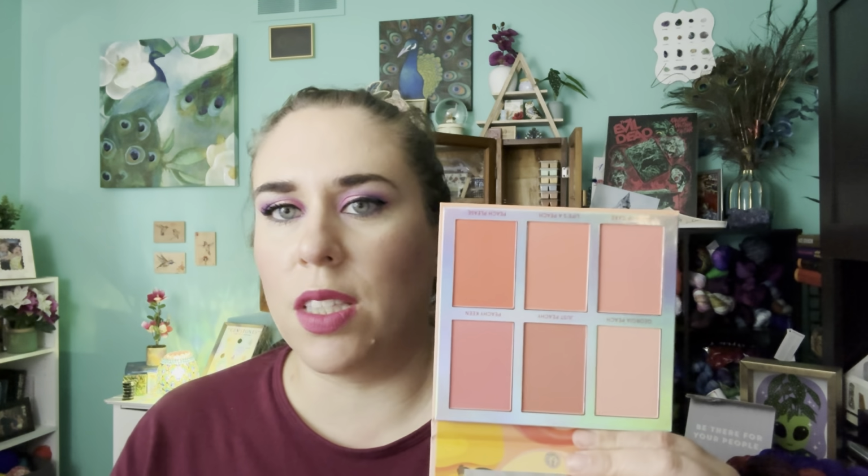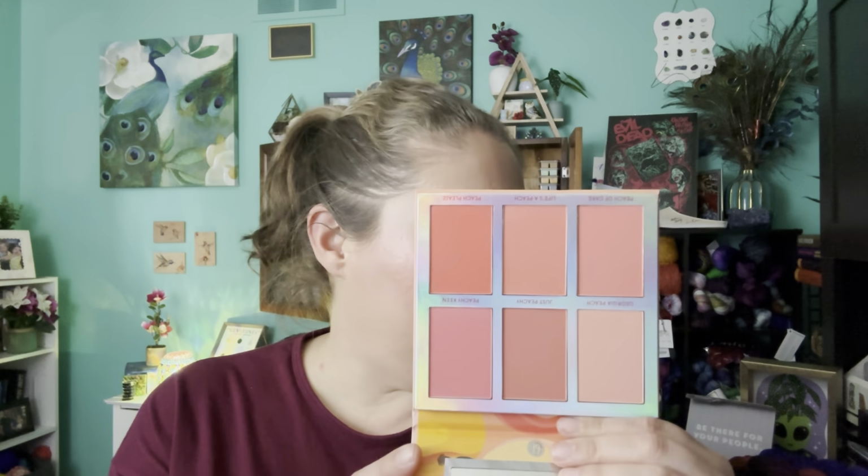Then for Blushing Brides, a blush or blush palette, I had this BH Cosmetics Weekend Vibes Bellini palette with these 6 beautiful blushes that all pretty much look the same. And I used them all. So let's see. This one, these two are like the most different. I'll just swatch these two because I just don't feel like swatching all of them, but they're very pretty.